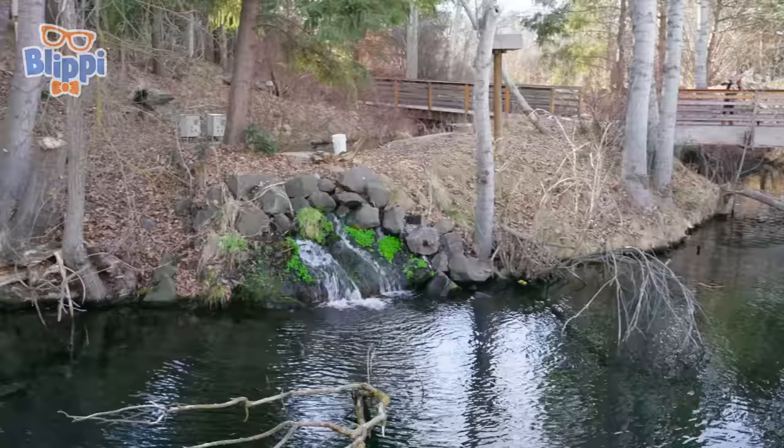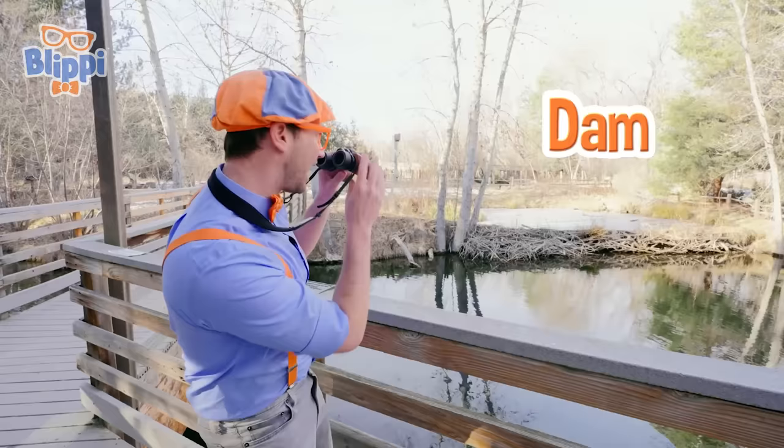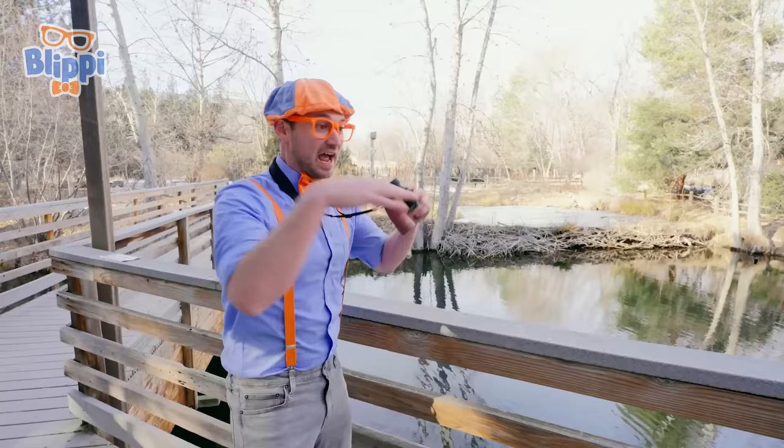Ooh, looks like a lot of water around here. Whoa, look over there. Do you see that? Yeah, it looks like a dam. I can tell because there's some water down below, and then there's some water up above. I bet some beavers built that dam. Beavers love to build dams with all those logs and mud and leaves and branches. And then they go underneath and dig some stuff out and make what's called a lodge, basically like a home.